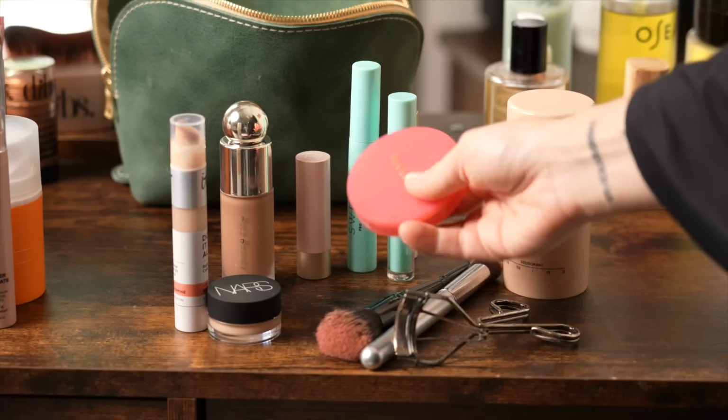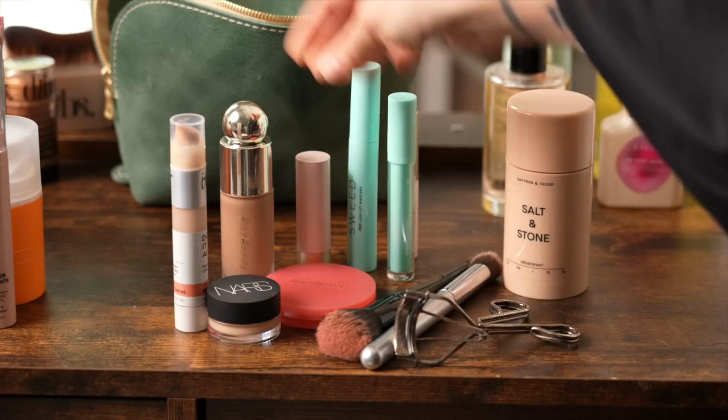That's what I prefer when it comes to sunscreen. I prefer to use zinc oxide. And then I like that this one is kind of like a BB cream. It has a little bit of coverage, which is nice. For makeup, I have a pretty minimal routine as well.